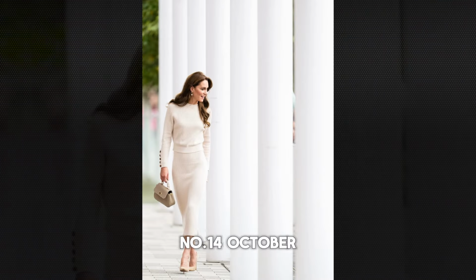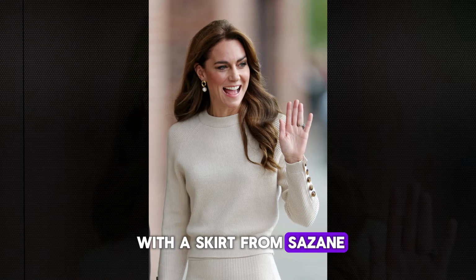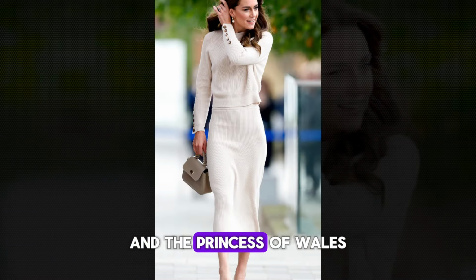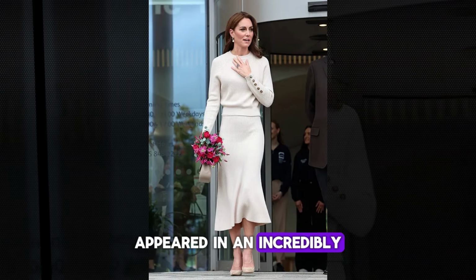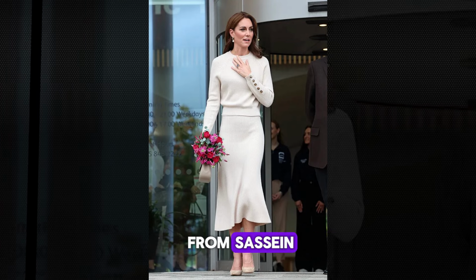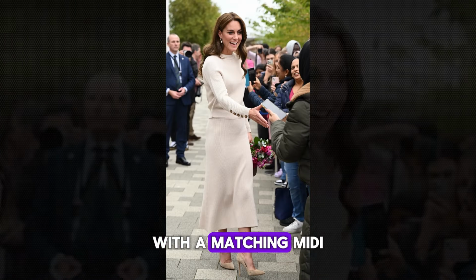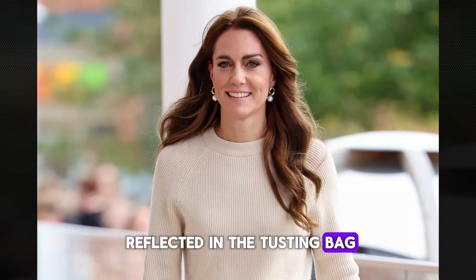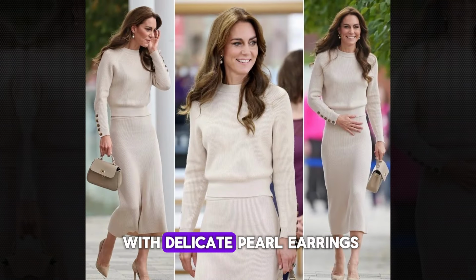Number 14. October. A monochromatic knit set with a skirt from Zeynep Arcay at an event at Nottingham Trent University. It was one of the events dedicated to World Mental Health Day, and the Princess of Wales, who had already been leaning towards trouser suits, appeared in an incredibly elegant and feminine set. Kate paired a beige merino wool and cotton knit sweater with a matching midi-length skirt. The same tones were reflected in the Strathberry bag and suede Gianvito Rossi shoes. The look was completed with delicate pearl earrings.